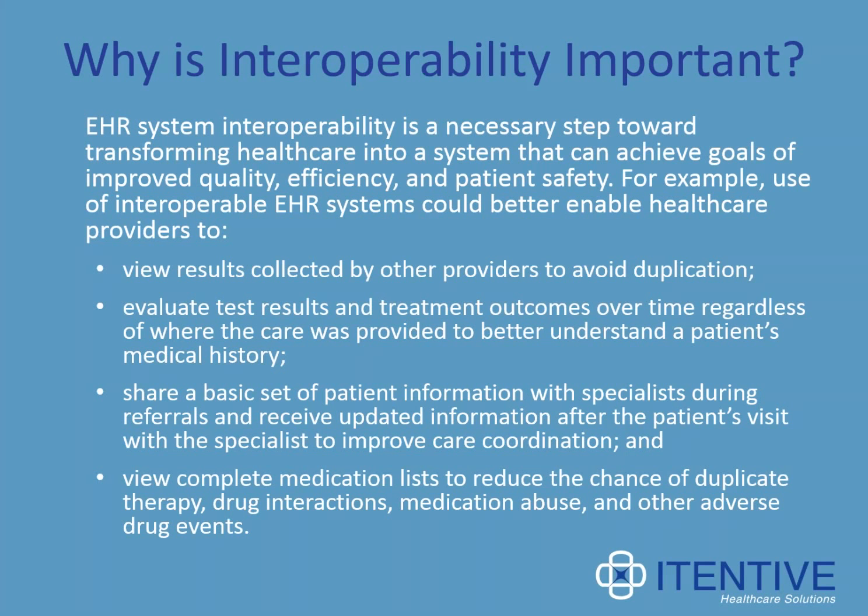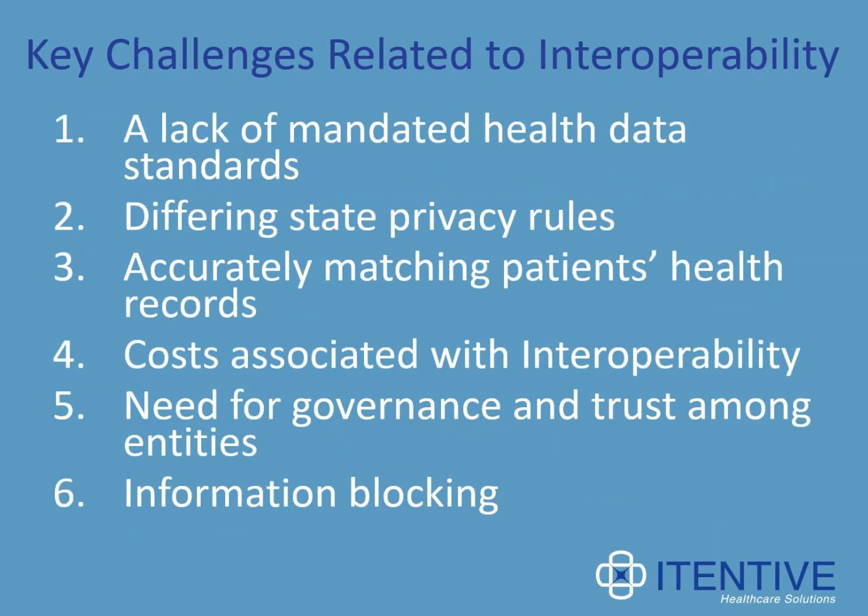Let's quickly take a look at the key challenges related to interoperability. These would be a lack of mandated health data standards, differing state privacy rules, accurately matching patients' health records, costs associated with interoperability, the need for governance and trust among entities, and information blocking. These barriers to interoperability are significant and prohibit nationwide interoperability. But I believe NextGen Share does address each one of these barriers and has been able to surmount them.